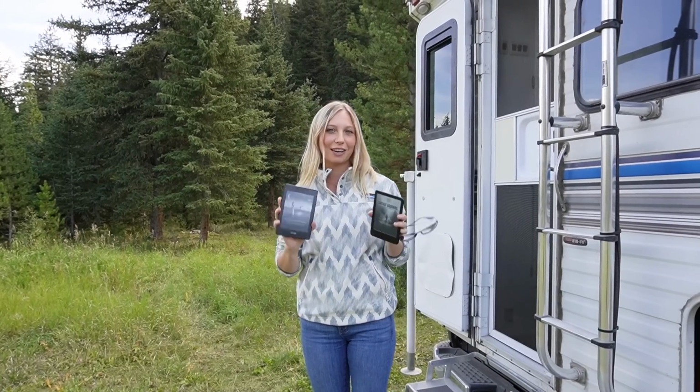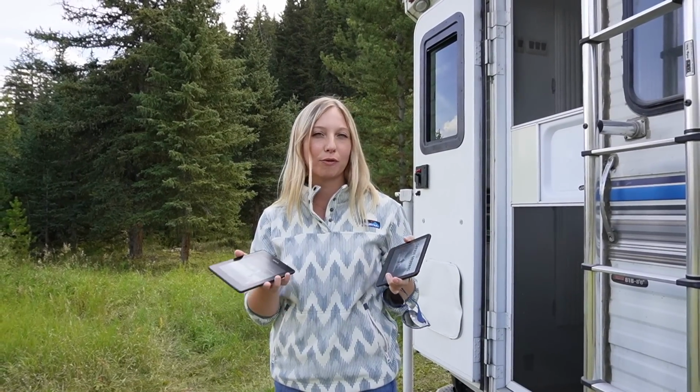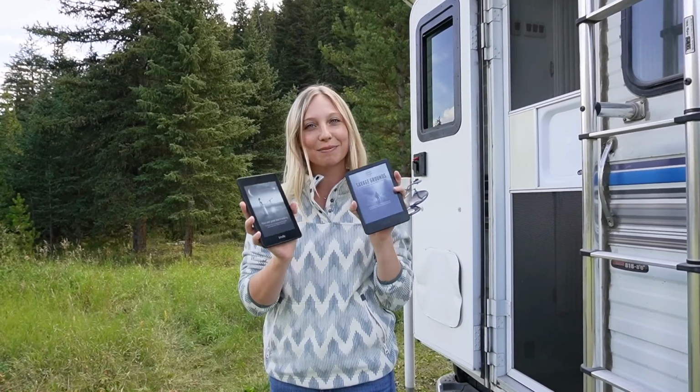So we are new to Kindle. If you notice that it looks like we're on our phones all the time, it's actually because we're reading. But I think I still prefer a hard copy. I think Connor does too. These are much easier, and obviously you can tell take up a lot less room in the camper. So I like them so far.